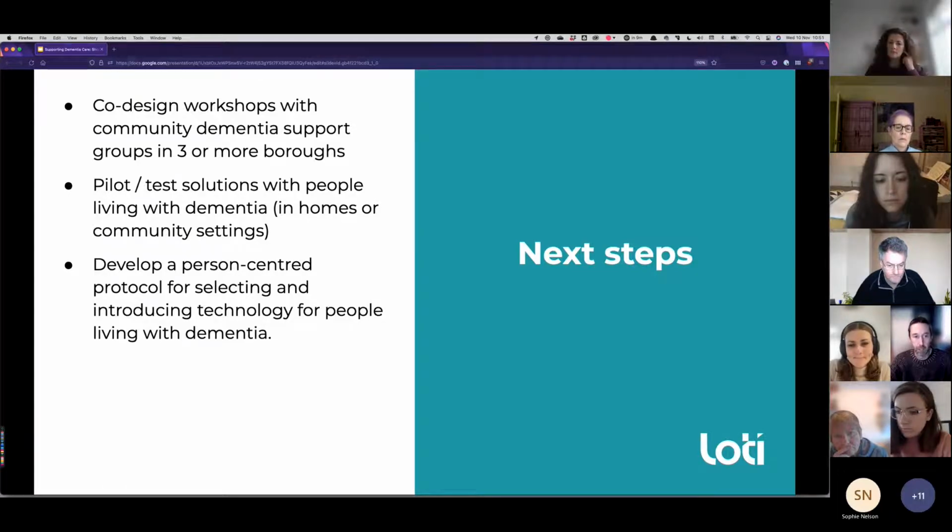And then our aim is to develop a person-centered protocol for selecting and introducing technology for people living with dementia, as well as the template for a hybrid activity or two that gets people connected.